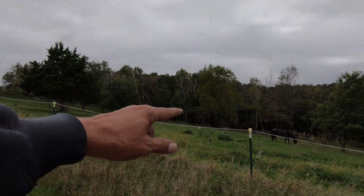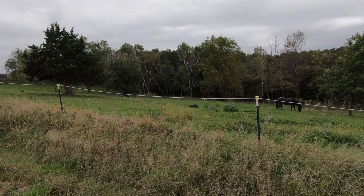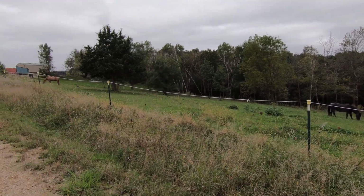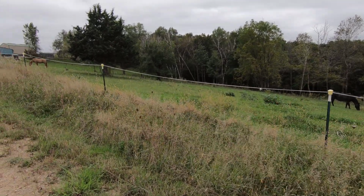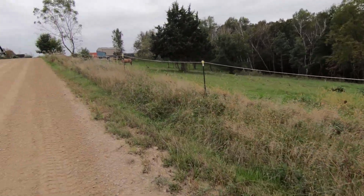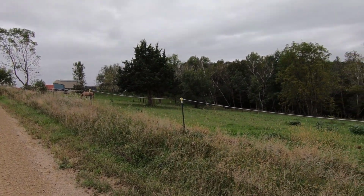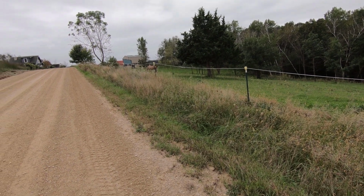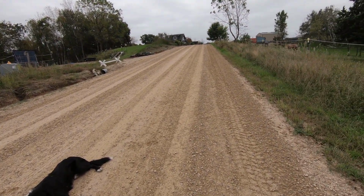I have a lot of little trees popping back up, so in the spring I'll probably have to go in there with the brush whacker with the blade on it and knock them back again. Pretty much didn't do anything here this year. A little bit in the spring, but almost nothing because of the addition work and other stuff.